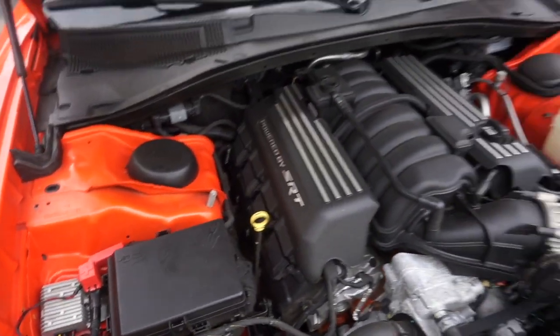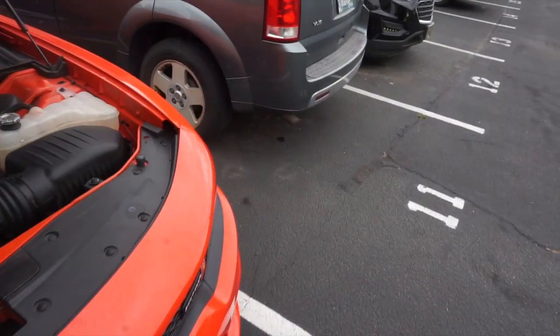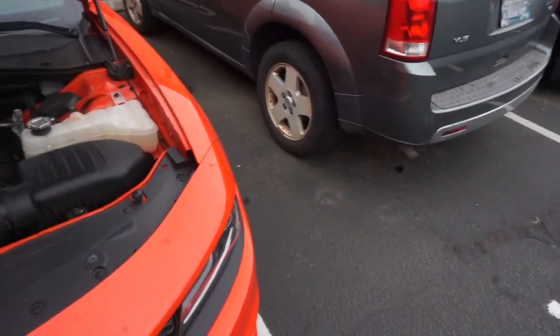Like I said, guys, that was what was wrong with the car. I can't really blame anybody for it because, you know, it is what it is.